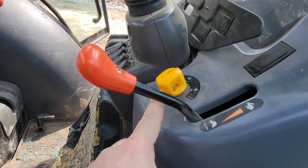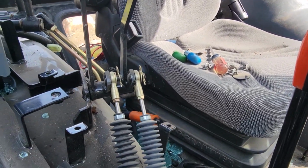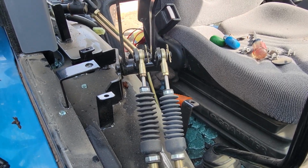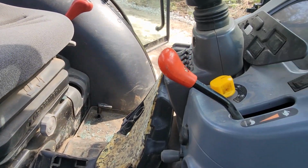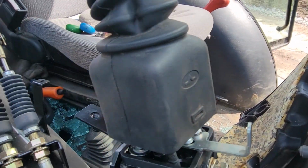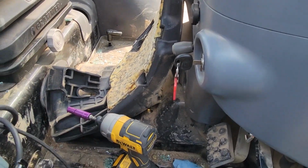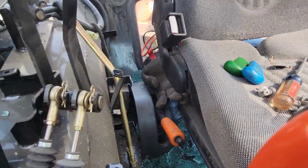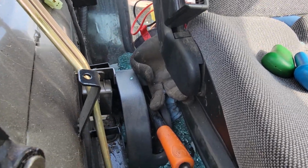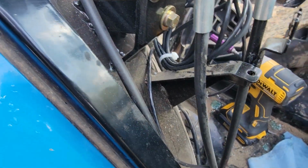But I was thinking about actually relocating this guy, moving it up here somewhere where it's a little bit easier to get to. When I'm engaging the PTO, I like to be looking back at the implement. And I can't look back and engage this PTO right where it's at at the same time. So I'm considering doing that right now. But first, I got to get this all cleaned up. All this glass in here is kind of sucking the workaround, and it's everywhere. So I'm gonna get this all cleaned out, get everything all wiped down, and go from there.